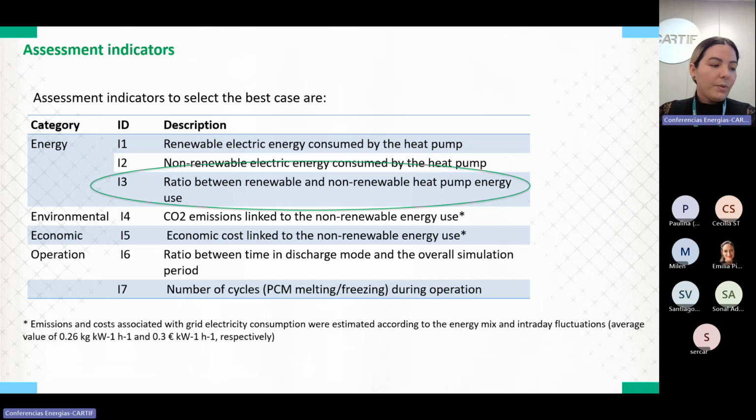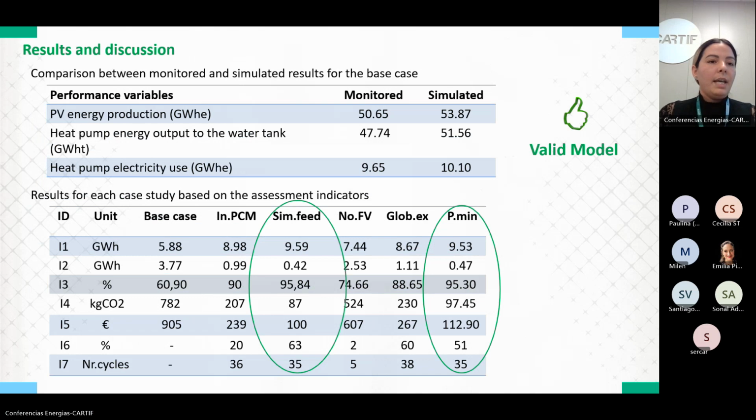Assessment indicators are used to guide the selection of the base case. These are divided into 4 groups: energy, environmental, economic, and operation. The most significant indicator is number 3, the ratio between renewable and non-renewable heat pump energy use. A comparison between monitoring and simulation results for the best case is made to define if the simulation case is valid. We can see the results are very similar. For this reason, the case is considered valid.